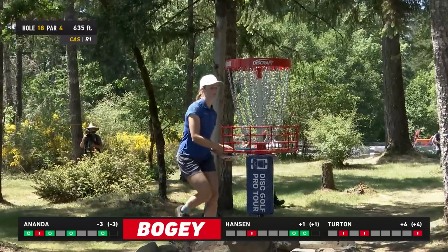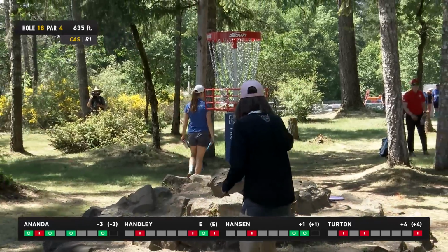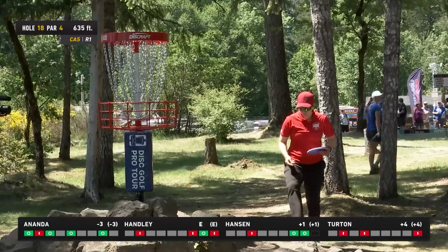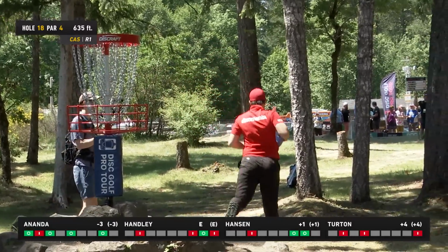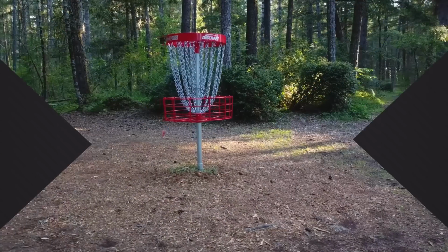Holland really not happy about finishing with a bogey there. But Sai finishing well. Only 1 bogey on the back 9. Only 2 bogeys overall. Nice. Solid round for Sai. I think that's going to get her on the lead card for day 2. That's correct.